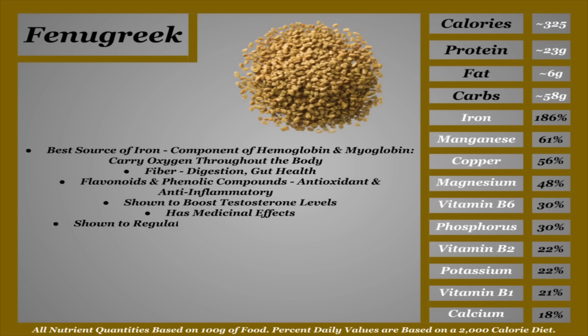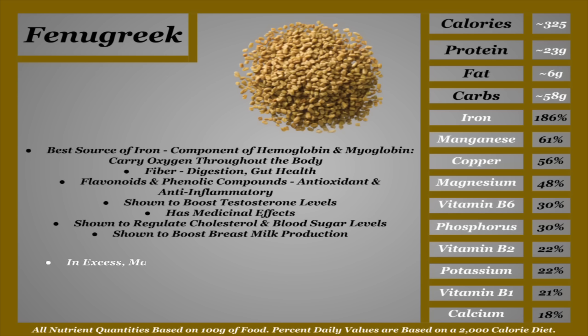They're shown to regulate cholesterol and blood sugar levels, and uniquely are shown to boost breast milk production in nursing women. Fenugreek does seem to be very safe in moderation, but therein lies the rub. In excess, it has been shown to lead to potential blood sugar and digestive issues.